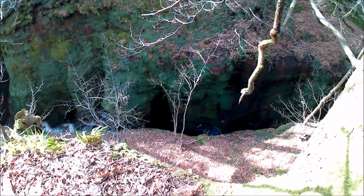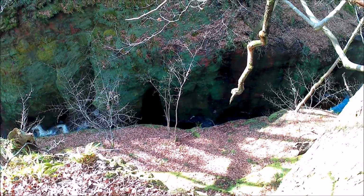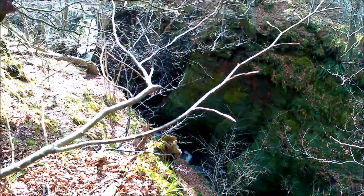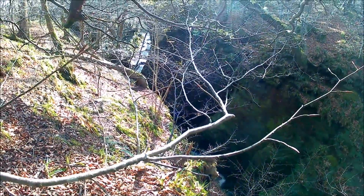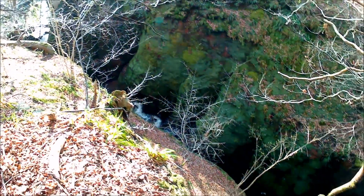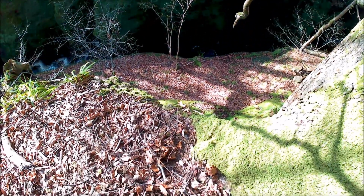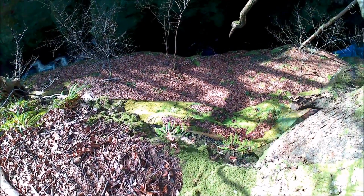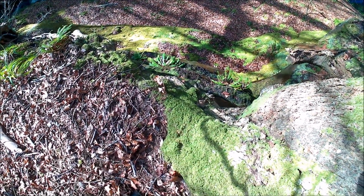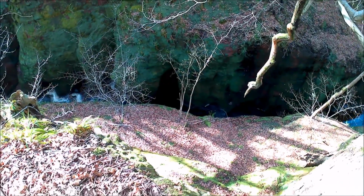Needless to say, this one is not for the faint-hearted, because it is pretty steep here. You can see we're just on a wee ledge and straight down into the glen.